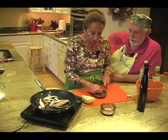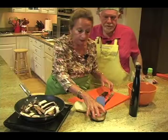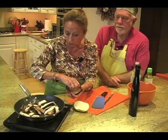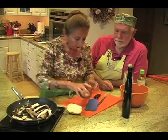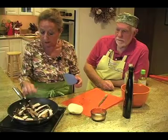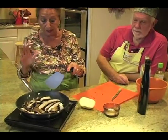Same thing with this one. Oh, big guys, yeah. Now, what you'll notice, I'm going to add a little bit of salt and pepper here to it, just a little bit. What you're going to notice is all of a sudden, where did the oil go? It just gets sucked up so quickly by the mushrooms. And you think you want to add more, but hold back just a bit.